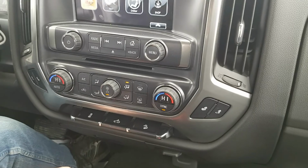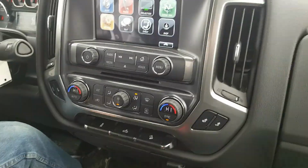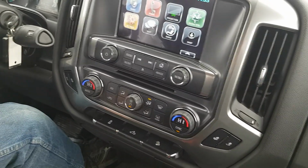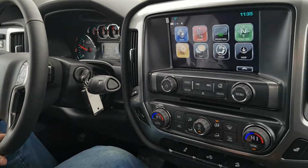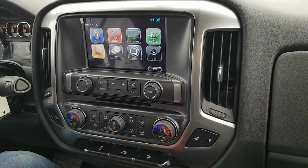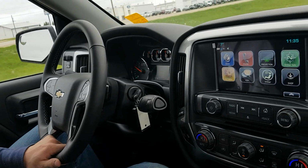Yeah, this is the Z71 model, so it has the hill descent. So if you are going down a steep hill, this will control your brakes for you and basically take you down the slope controlled. Yeah. And my truck doesn't have that feature. My traction control and hill descent control is basically controlled by my gas pedal and my brake, which is also controlled by the driver.